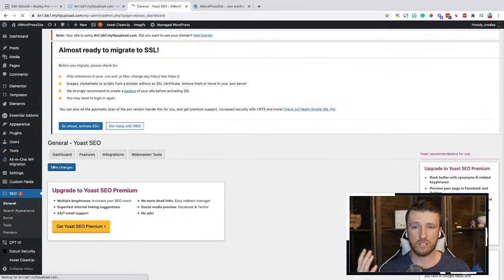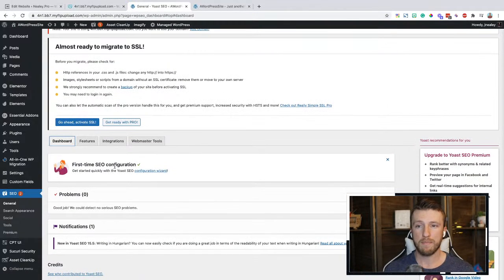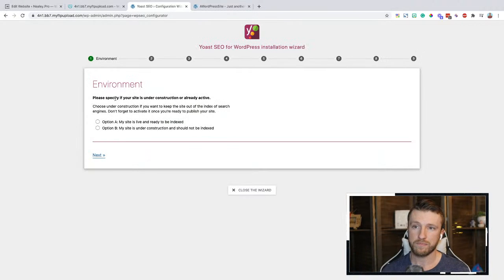So right here we have just the general settings. There's not much to go through because it's still loading for me. But there is a first time SEO configuration when you go into this, and I highly recommend doing this. It's just going to save you a little bit of time at the end of the day. It's just a nice little wizard.